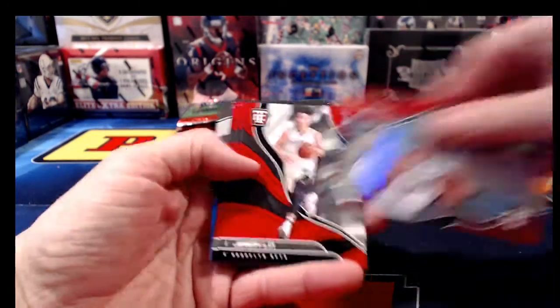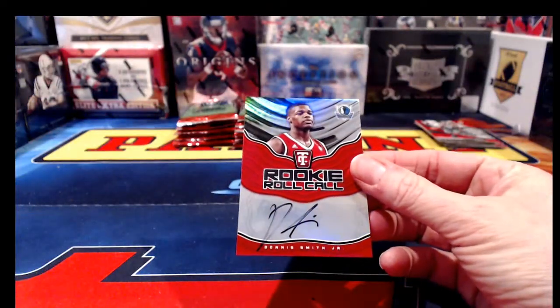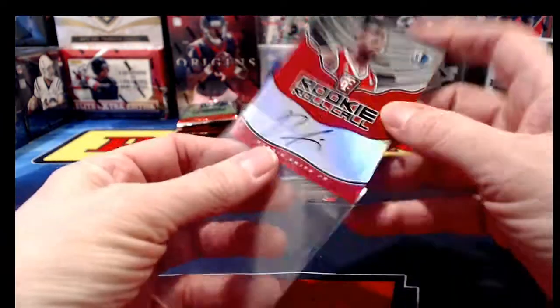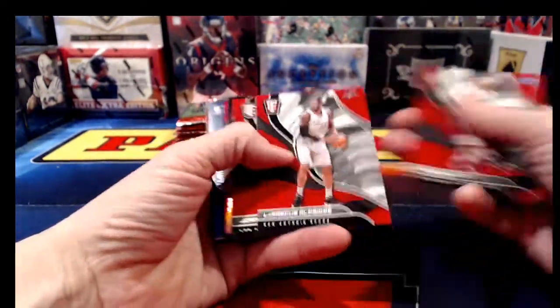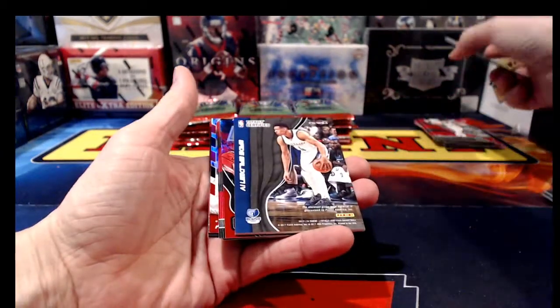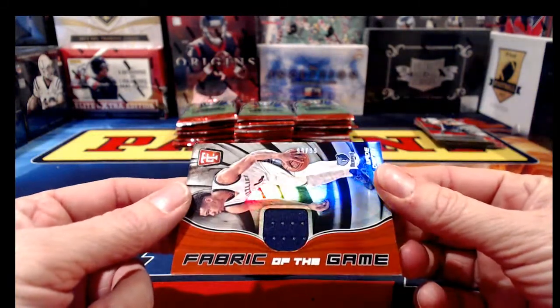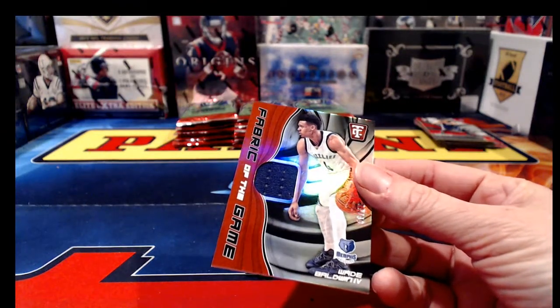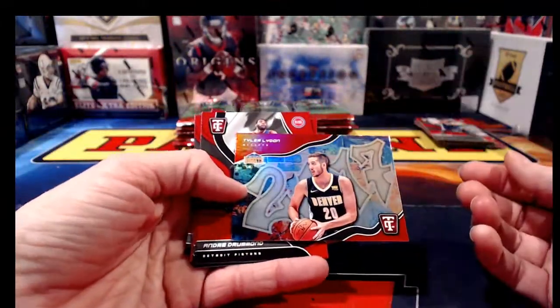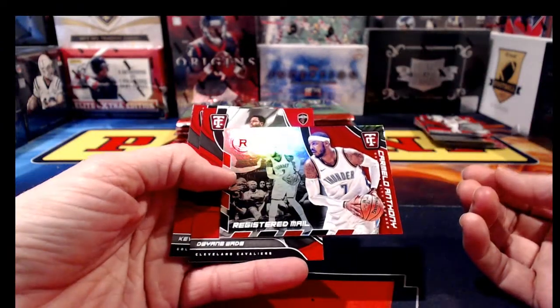Oh, Justin Patton for the Wolves. Oh, Mavericks, you're happy. Dennis Smith Jr. Another Steph Curry. Grizzlies, Wade Baldwin, material to 99. Tyler Lydon. Registered Mail Mello.